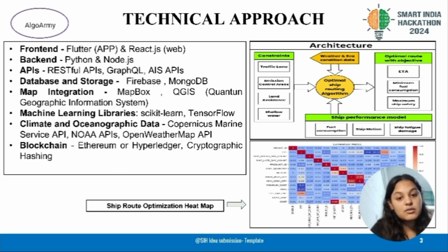Our important feature which makes us different from the rest is QGIS, the geographic information system. Then the machine learning libraries like scikit-learn and TensorFlow, and the climate and oceanographic data, which can be taken from NOAA APIs, the OpenWeatherMap API, and the Copernicus Marine Service API. And the blockchain has been preferred mostly for cryptographic hashing.